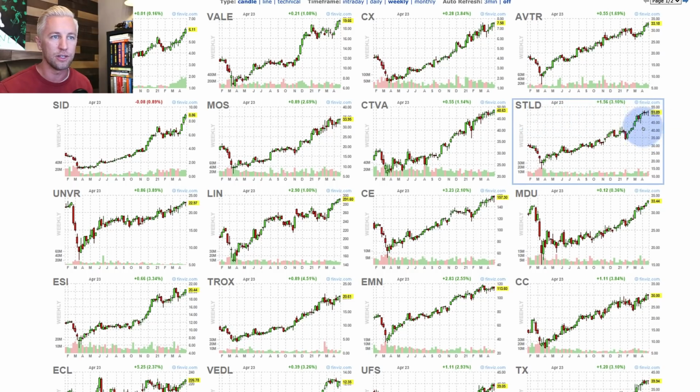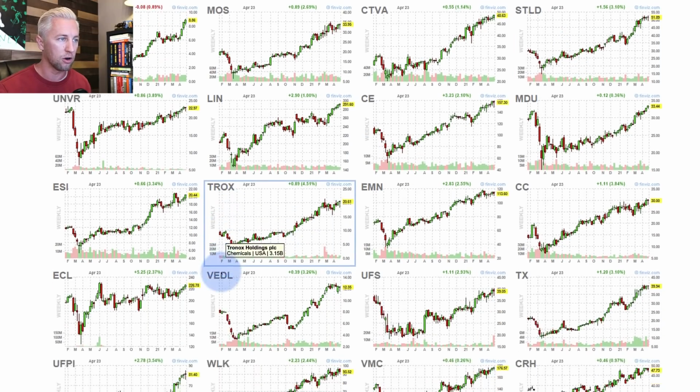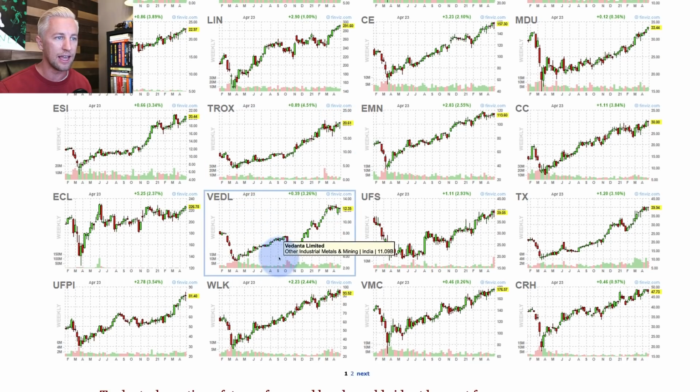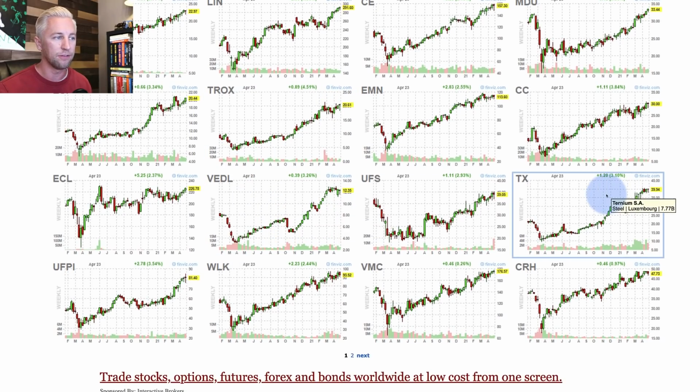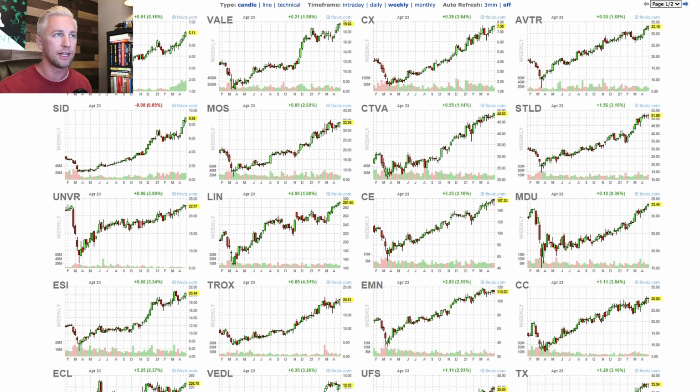Here's STLD. This is a steal. You can see here for the last 3 weeks, a lot of indecision taking place. Is it going to continue to consolidate or go higher? You know, who knows if that giant's going to wake up or that monster is going to wake up. Here's TROX, another one that's been consolidating nicely here. VEDL. Just a lot of different ones to choose from. So there's basic materials. We also said industrials. This will be the last one that we'll use.